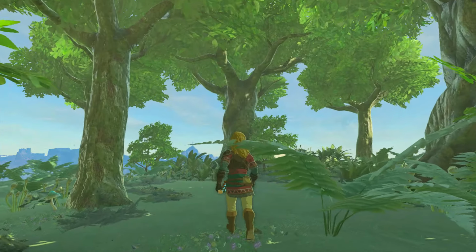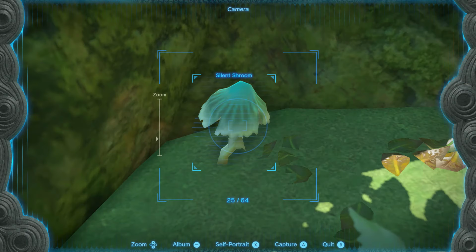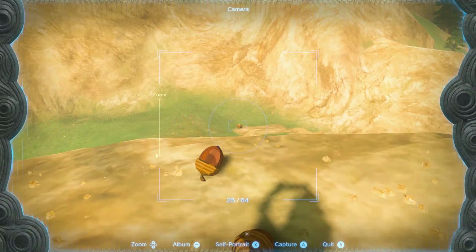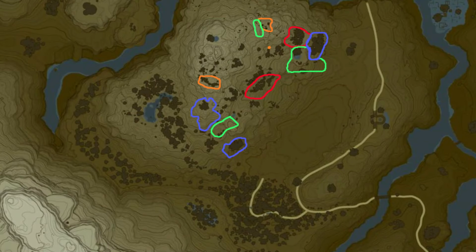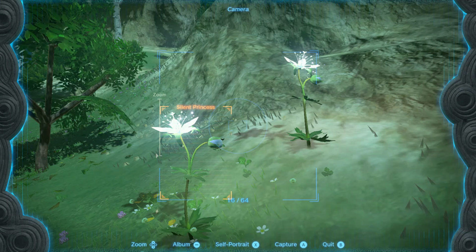This small group of trees contains Hylian mushrooms, iron shrooms, zap shrooms, sun shrooms, silent shrooms, and there are a few red tusked boar. Above that area, there is a trail of acorns that lead up to another clump of trees, and some deer. And again, further up from this area, there are 2 moblins, along with Endura carrots. And there are a few silent princesses.